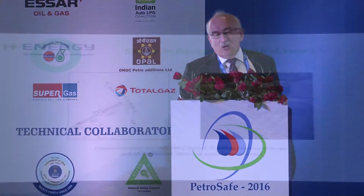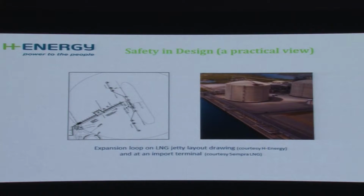The design of facility is a practical point here. Because of the temperatures, large thermal expansion and contraction. Right-hand figure shows expansion loops on an LNG terminal.